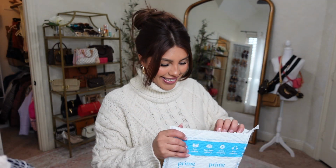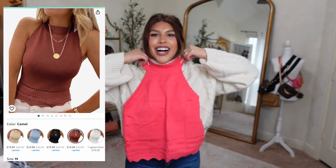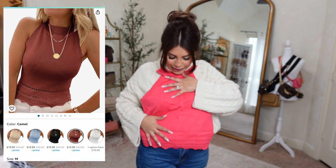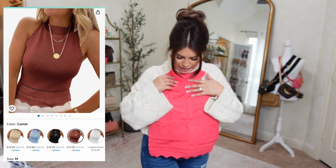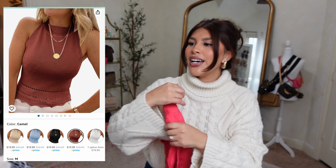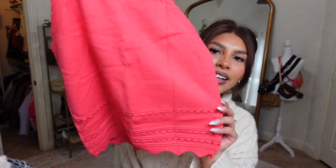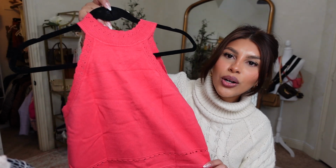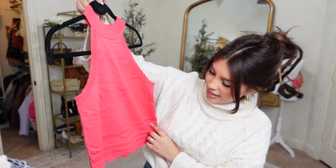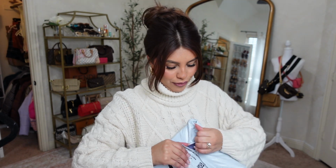Next package. Ooh, this is another little sweater top. How adorable. It's got the scalloped edging on the sleeves. Oh my gosh, I cannot wait for spring. It's got a lot of detail. This looks so high-end. Wow, some great first impressions so far.